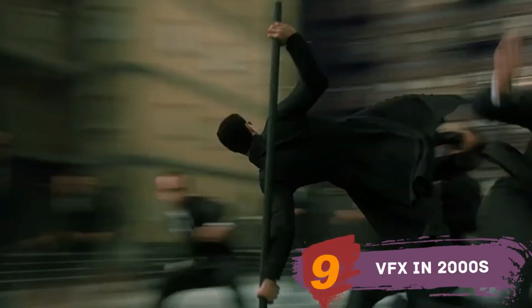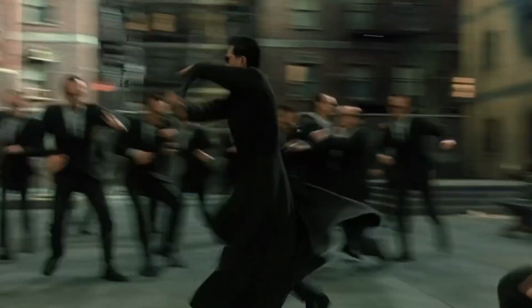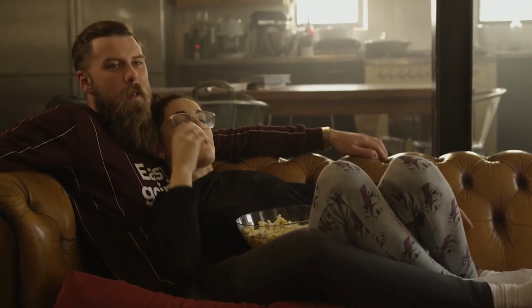VFX in 2000s. Well, the skeptics will say, with modern technology, anyone can do something like that. Let's see an example of outstanding visual effects from the beginning of the century. Okay, Sam Raimi, it's your time to shine. Some viewers have already forgotten the wonders this director performed at the turn of the century.